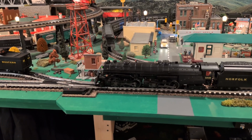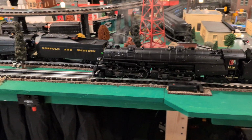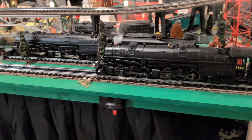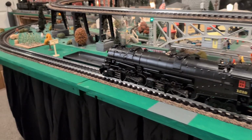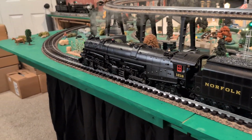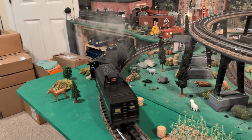Okay, you ready to see the speed curve on this? That is 9, 12, 16, 18, and it's gone. I can't keep up with it.